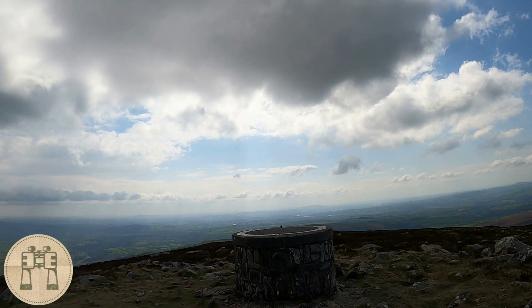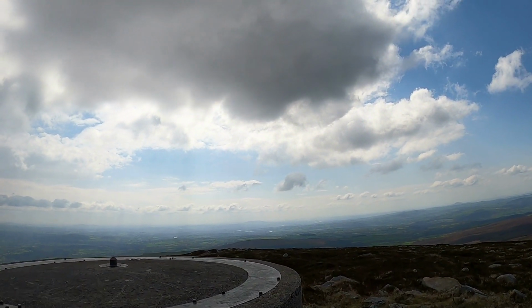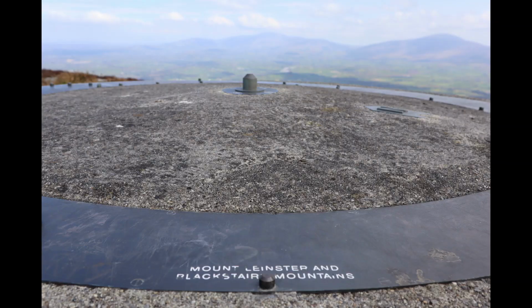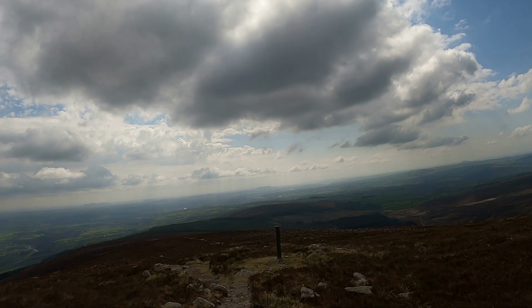Glorious. Now I love these things. This is a viewfinder and it's really great. So you line up the little bumps with the bump in the middle and then the feature that you're looking at. So for example, Mount Leinster, and there it is in the background. Line it up and it'll tell you what you're looking at. This is great. Every mountain should have one.